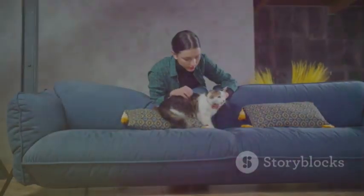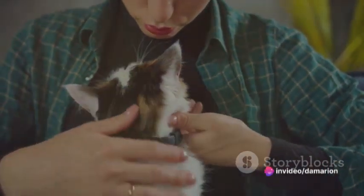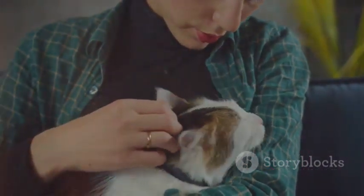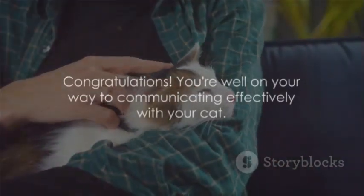Finally, we emphasized the importance of patience and understanding. Remember, it's not about changing who your cat is, but about fostering a relationship where both you and your cat feel happy and understood. With these tips in mind, you're well on your way to communicating effectively with your cat.